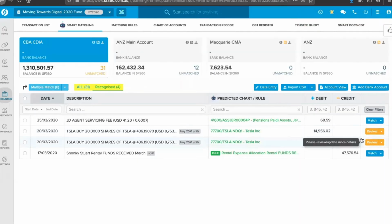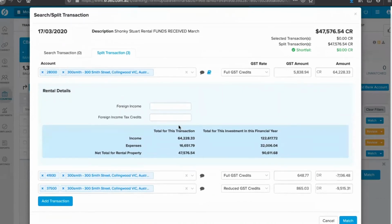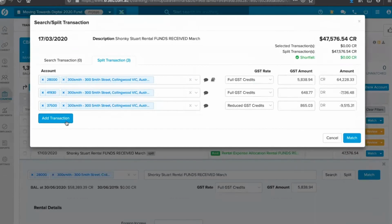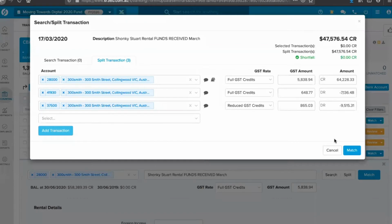That makes it so much easier than having to do that. It's a 1%er for those rental payments. You can get through the 12 rental payments a lot quicker. The next one, just go and edit it. You've got the full details, so if there are any foreign details, just edit the amounts, add extra transactions if you want to split the rest, or set up the rules slightly differently.